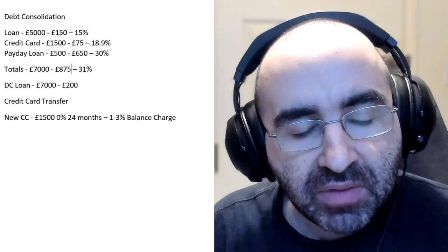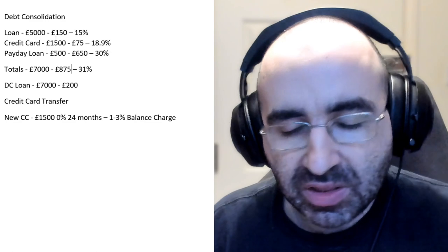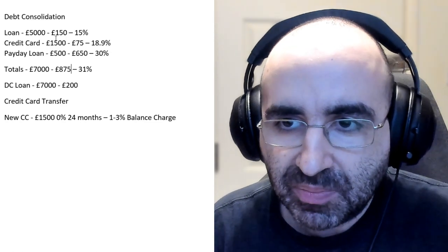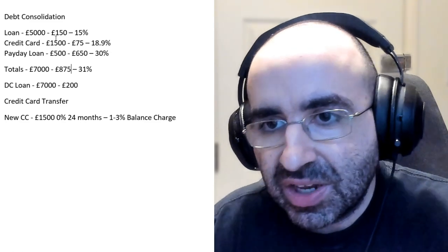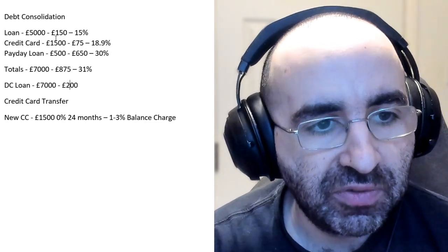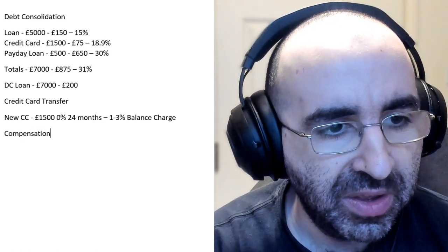Now from what I've seen, and again, please consult an accountant or HMRC about this, the way it works is that the refund of the interest and charges from the loan is tax-free. Any redress is tax-free. But the additional compensation, the additional interest, whatever, that is taxable income. So let's say, for example, compensation.